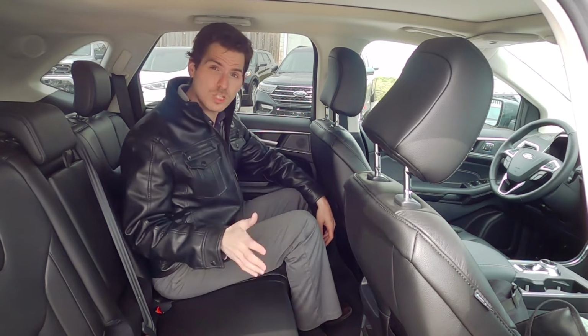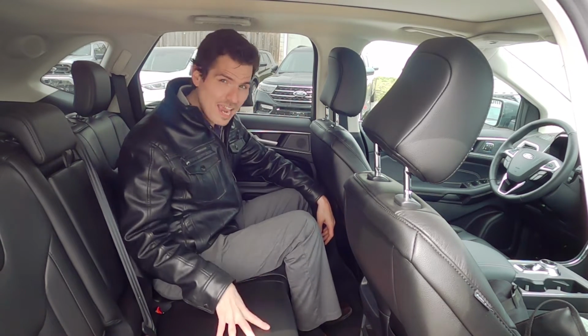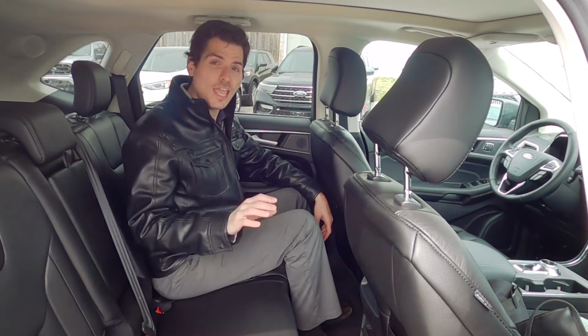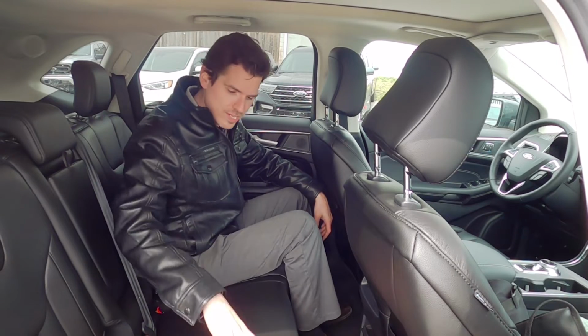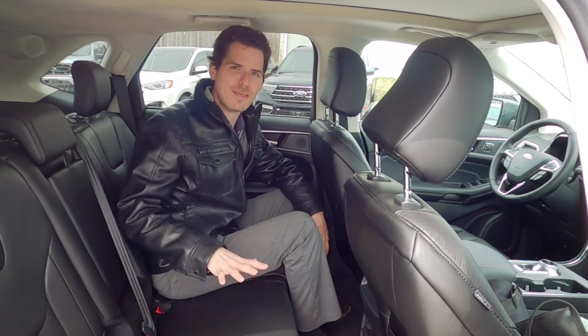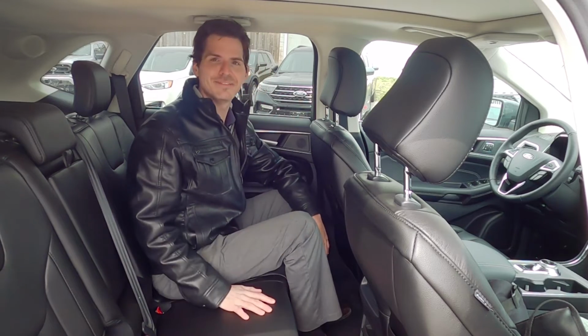Now, we are in the 2021 model of the vehicles in the Titanium. So the 300 pack of the Titanium does not have heated second row seats. If we were in an option with those second row seats, it would be the driver and the passenger side. So that middle seat is not going to be heated whatsoever, unfortunately.